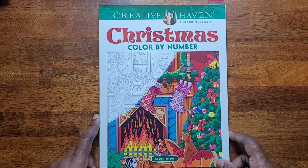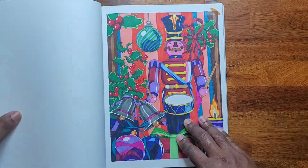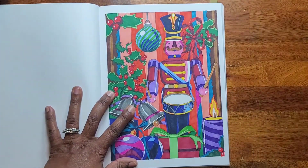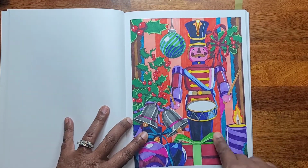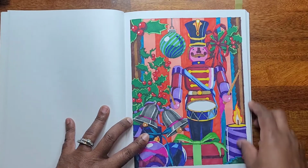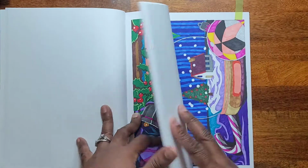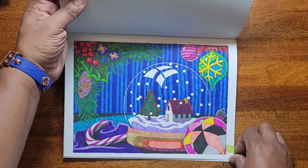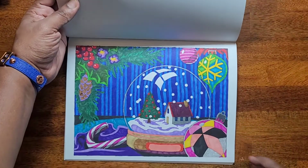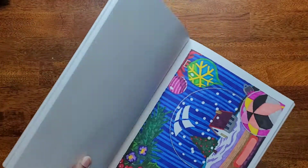Okay. And last but not least, we have Christmas Color by Number by George Tufexis. And I did two in here. I did the drummer, or if you want to call it, I think that's a nutcracker. No, yeah, maybe, I don't know. That was really fun. And then I also did the snow globe. These were all fun to do. I had a blast coloring these pages.